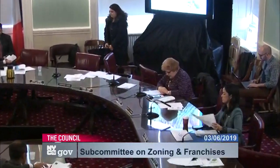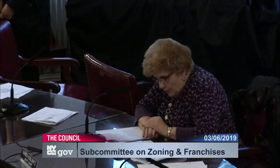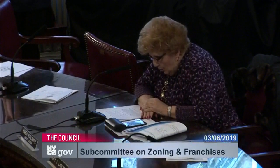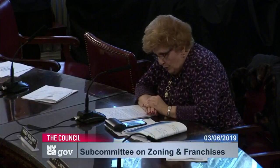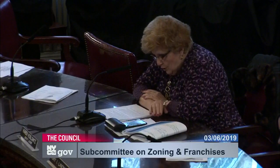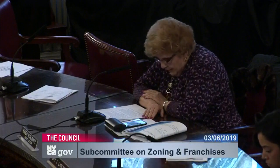HPD data shows that over 60% of households with seniors in my district are earning 50% of the area median income or below. Too many seniors are living on Social Security alone, and we owe it to our seniors to ensure they can retire with dignity. This project can deliver 135 affordable housing units for seniors in my district.